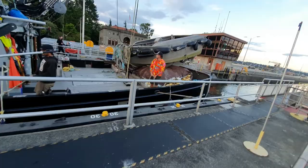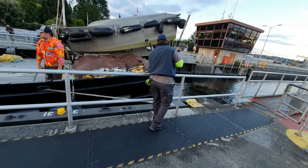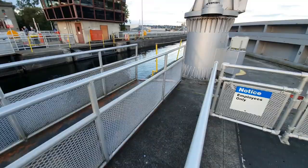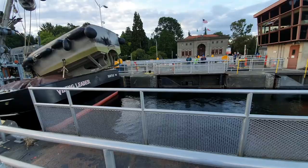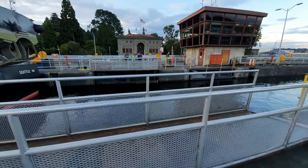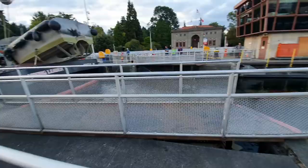And now the second bridge will be closed. This bridge over here, one part is on this side and the other part is on the other side. These two parts, they will come and meet in the center, after which you can see the bridges, both the parts are now going together.